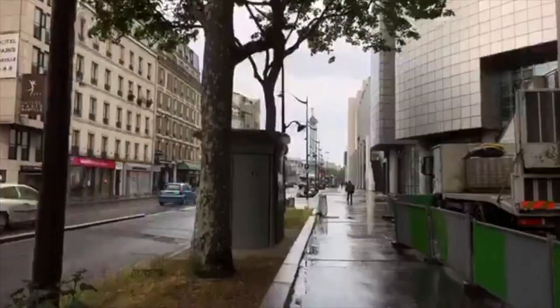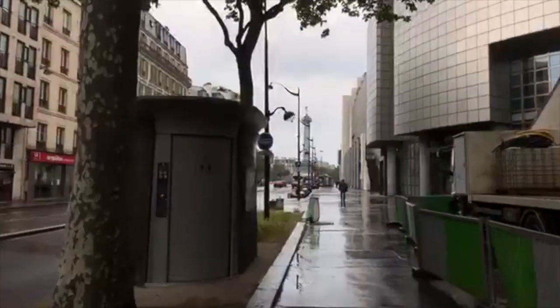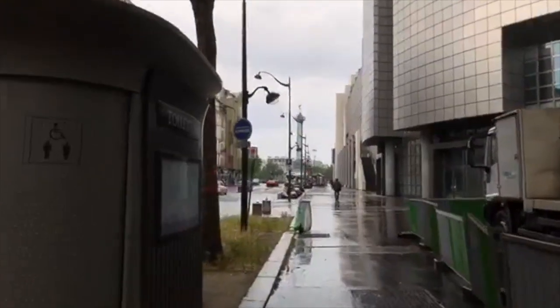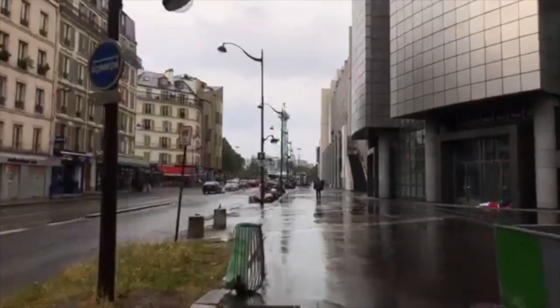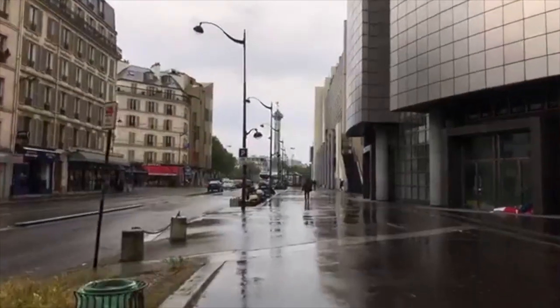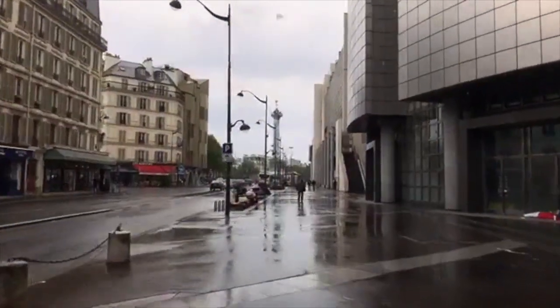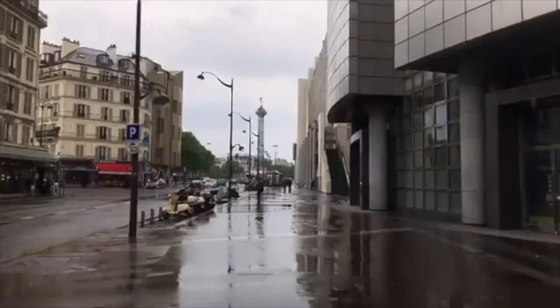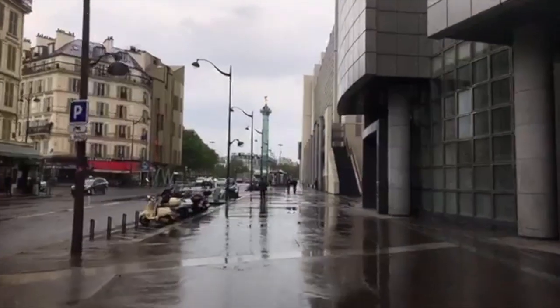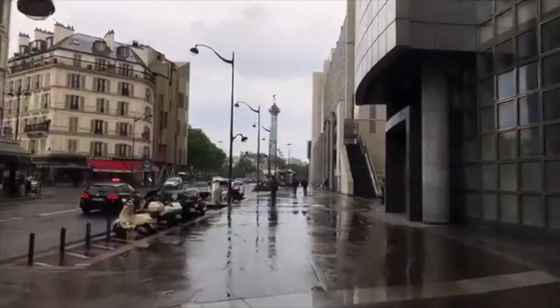Christine's asking if this is close to the Cinématique. Yes, at the farther end of it, in the 12th arrondissement. Not at this end, but if we were to walk in the other direction, yeah, toward Bastille. I believe that's the one you're talking about, the one near Bastille. There's that beautiful green column of La Bastille.